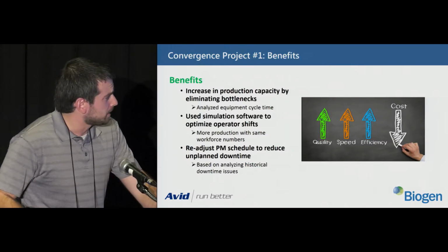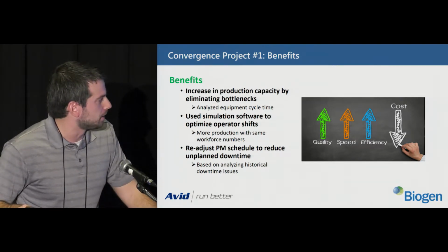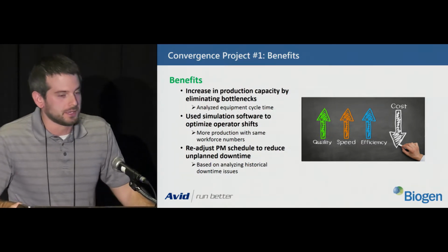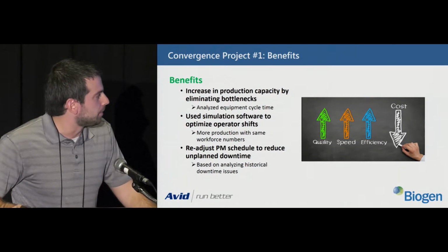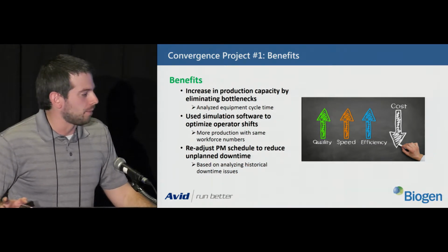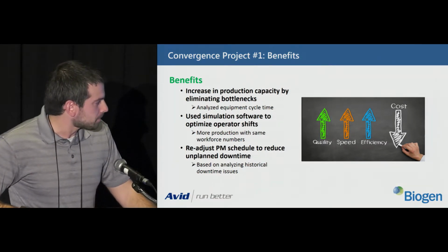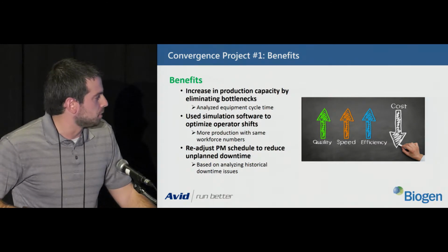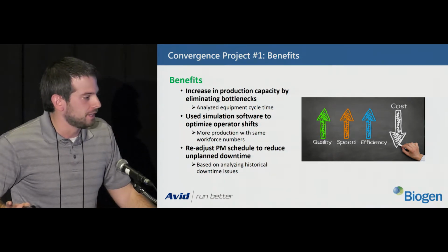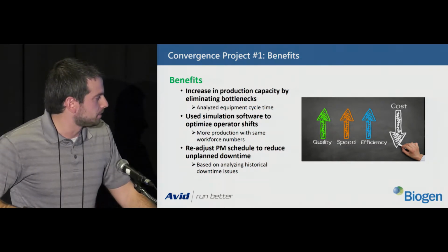So some of the benefits that came out of this by modeling our entire process, using this data that we got from our OT side, we were able to increase our production capacity by eliminating these bottlenecks by about 30%. So as I said, a lot of it was analyzing cycle time and how operators are running equipment, what they're doing in sequence, things that they can do in parallel. So we increased that production time using the same workforce numbers. We didn't have to increase those numbers at all. We didn't have to extend anyone's hours. Created a work shift schedule based on the results of this.